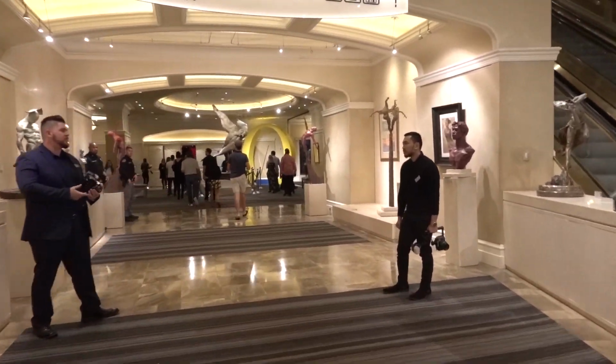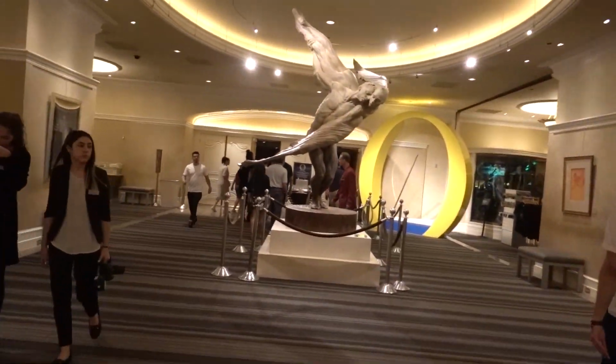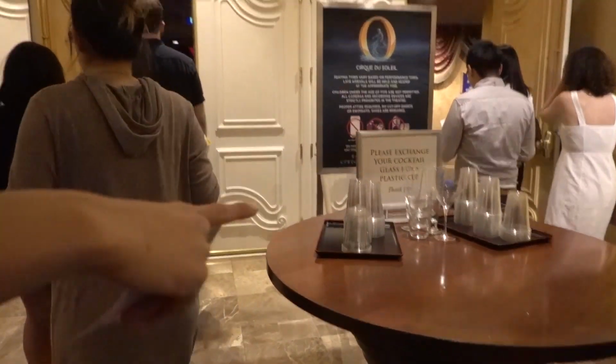But this looks really nice inside. Oh, man. Coming into a circus show, it's almost like a movie theater where they have popcorn and stuff and it smells really good. And we just had a buffet. I know, I'm like, dude, we're so full. Oh, cool. They have little plastic cups where you can put your drinks in.